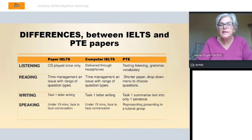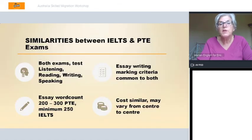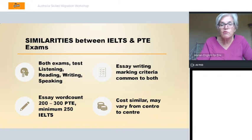So those are the differences between the exams, and just so the similarities between the exams are that they are both testing the same four things. They're both testing listening, reading, writing, and speaking. So on the face of it, they are the same. They're similar. But you need to be careful because they're testing different things.